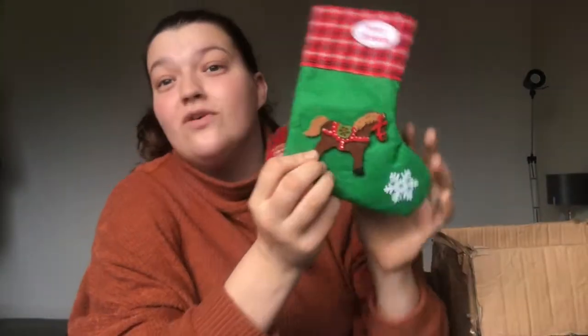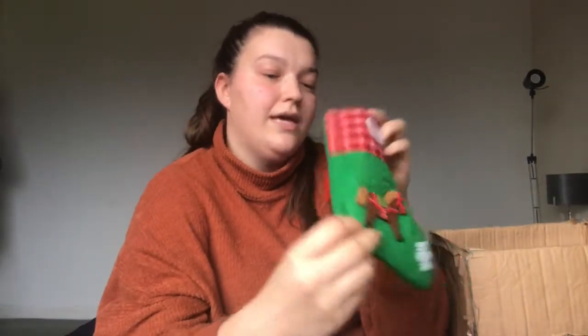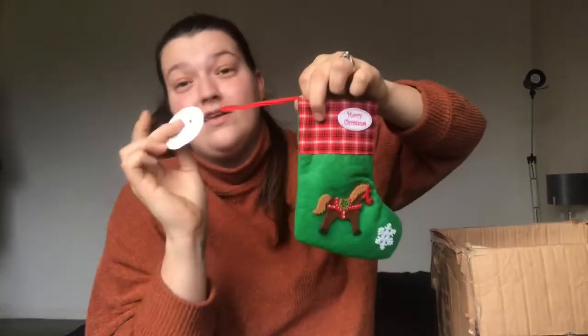I also picked up, oh, this is going to be a bit weird. I never would have thought I'd put it up, but I just couldn't leave it. This little stocking to go on the tree. It's huge. This is the size of a normal bauble. This is the size of the stocking. So we'll have to find somewhere for that. But this has a horse on it, so I thought I can't leave it. And yeah, might even use it for the dog stocking for some treats. But this was £1.50.